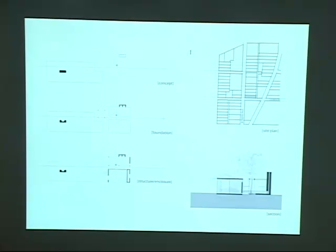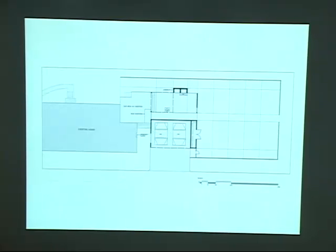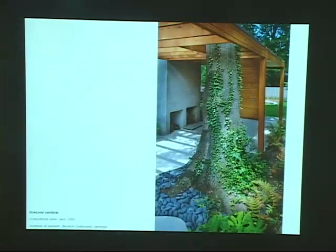This is the car park, the entry to the house. This is the tree, and this is the hearth. And so here you can see the final plan. And there's the tree. We worked really hard to save that tree because it was not doing so well, but here it is doing really well.